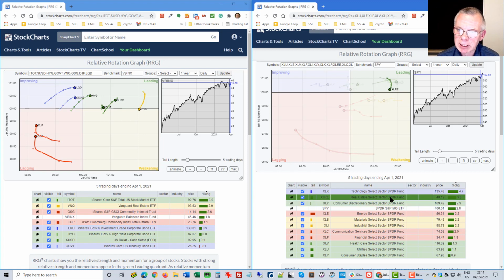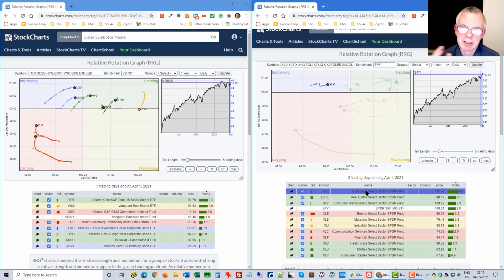That's exactly what that means. And then we had real estate losing relative strength, relative momentum, still up 3% for the week, far away to the right, so it's still a very strong sector. And then we have technology, which is inside the improving quadrant, picking up a little bit of relative strength, but not a lot of momentum. We're picking up relative strength because we're moving higher on the RS ratio scale. That's the horizontal scale, but there is not a lot of momentum backing that trend as of yet.